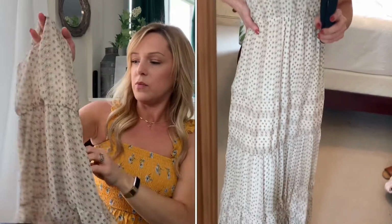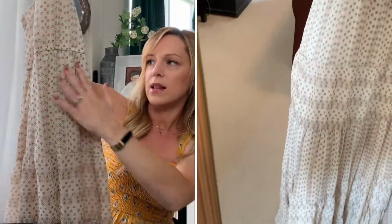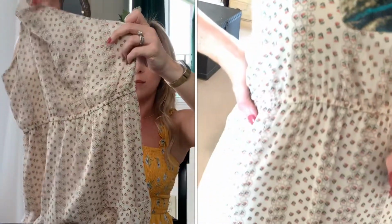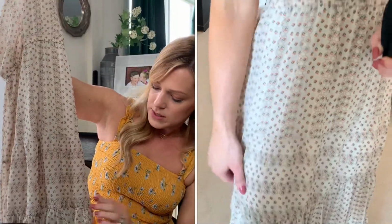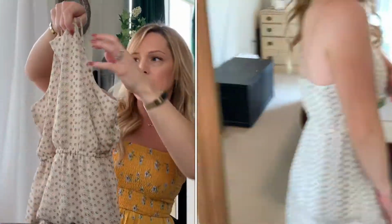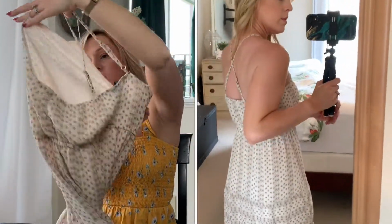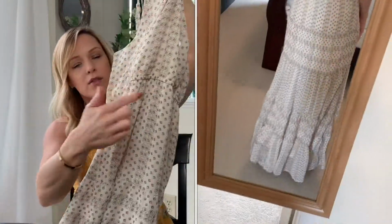I just, for whatever reason, was really drawn to this fabric. It's an orange and a green and then like a light taupey backdrop, but just the print, how it's small flowers and little details, and then the cut with the seams and stuff was so pretty. It's like a halter top, but then it crisscrosses in the back. It does have adjustable straps, and it's got like this kind of drop waist.